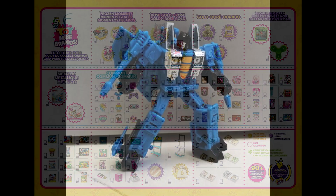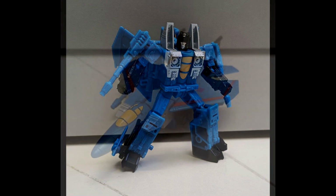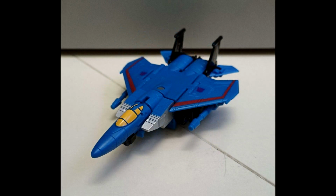All right, good stuff. All right, the last thing we're going to talk about is a possible first look at Legacy Core Class Thundercracker. This figure is a direct redeco of the original Kingdom Core Starscream. He comes in a very nice shade of light blue and includes his null rays as well, which Skywarp did not. I understand they did the weapon thing, but come on now, you've got to give him his null rays. But as usual, take this with a grain of salt until we get official confirmation.